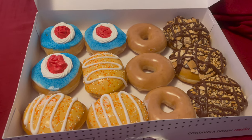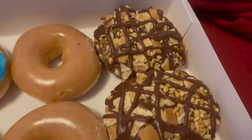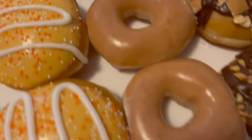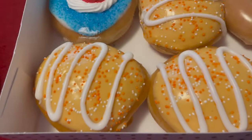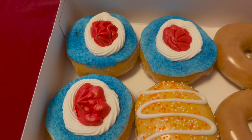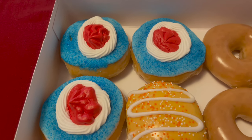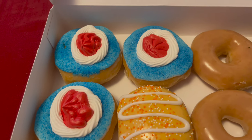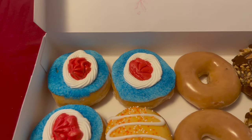So, in case you're wondering, we have drumstick inspired donuts on this side. Of course, we got your classic glazed. These are orange creamsicle inspired donuts. And then these are all-American bomb pop inspired donuts. So I am excited to try all these out and see how they are.